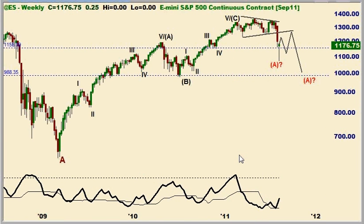Here's a bit of a longer-term view and how that corrective pattern plays out. It's not clear to me exactly where we are in this longer term count. Is this decline just A of a larger corrective decline, or just a portion of A?